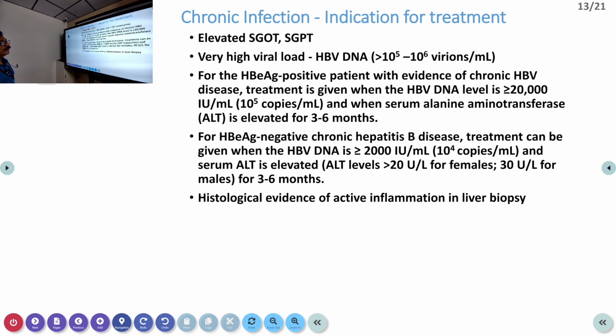Very high viral load. We have already discussed that DNA is more than 10 to the power of 5. For HBsAg positive with evidence of chronic HBV disease, treatment is given when the HBV DNA level is more than 20,000 and when serum alanine aminotransferase ALT is elevated for more than 3 to 6 months. For HBeAg negative, that means replication is negative, chronic hepatitis B treatment can be given when HBV DNA is more than 10 to the power of 4 copies and serum ALT levels are more than 20 units per ml, female 30 units per ml, for more than 6 months. Or histological evidence of active inflammation by liver biopsy.